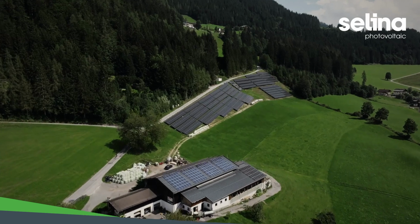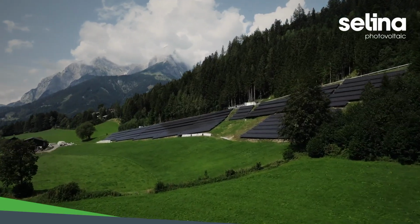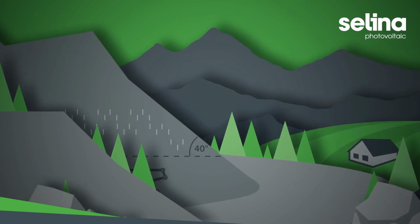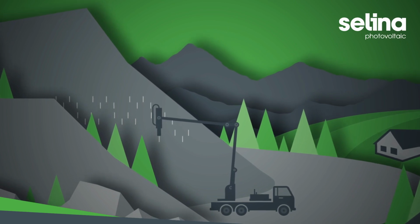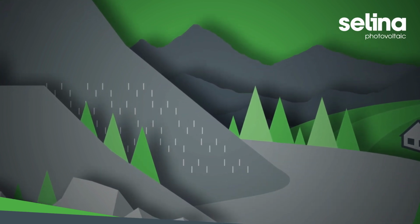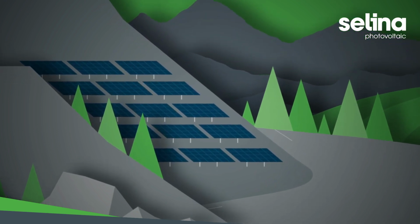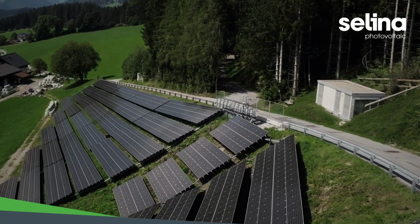Our project in Werfenweng, nestled between the impressive mountain ranges of the Tennen and Hagen Mountains, also set new standards. The extreme slope of about 40 degrees across the entire area required the use of a specially modified crane truck with a pile driver attachment. Additionally, we implemented a hillside water catchment system to control water drainage. The electricity is now fed into the newly built transformer station.